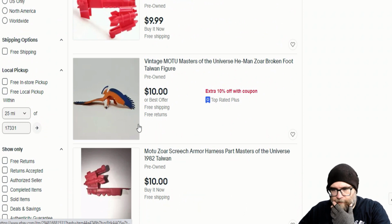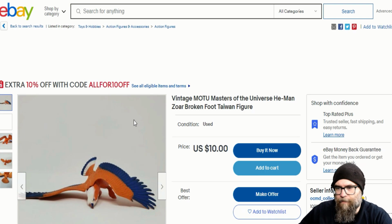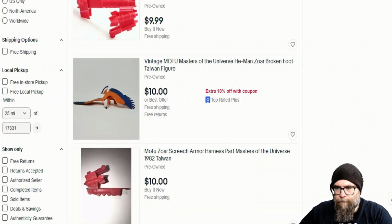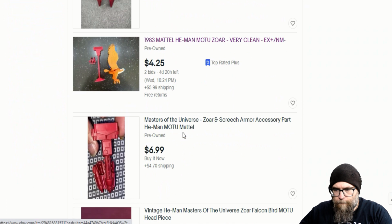A whole bunch of them, honestly. Here's a $10 one. It doesn't look that happy laying there. Broken foot? No thanks. That's half the fun, perching it on your fingers with his little feet. Very clean. Comes with one part of his harness and his perch. It would be $10.